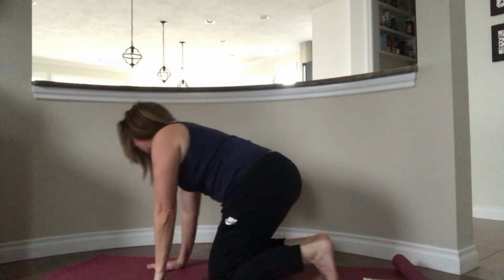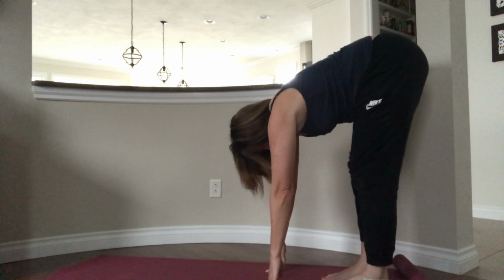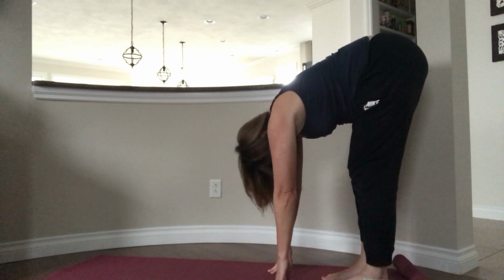Let's go ahead and roll the toes under and make our way to a forward fold. So allowing the head and arms and neck to be heavy.